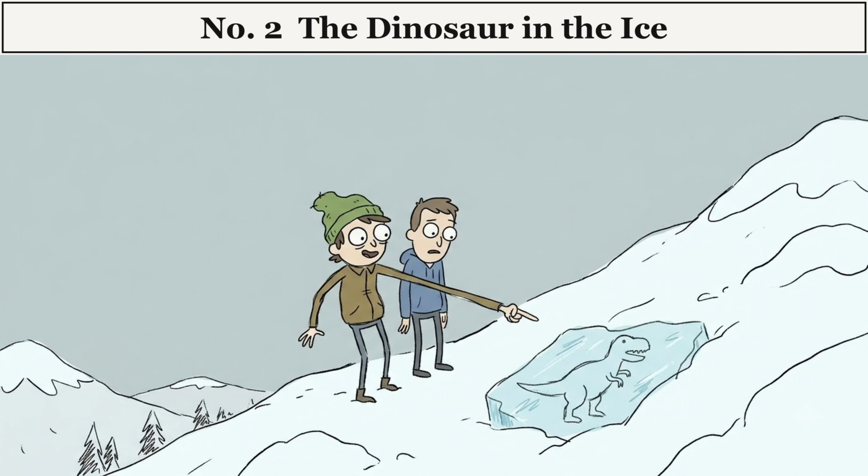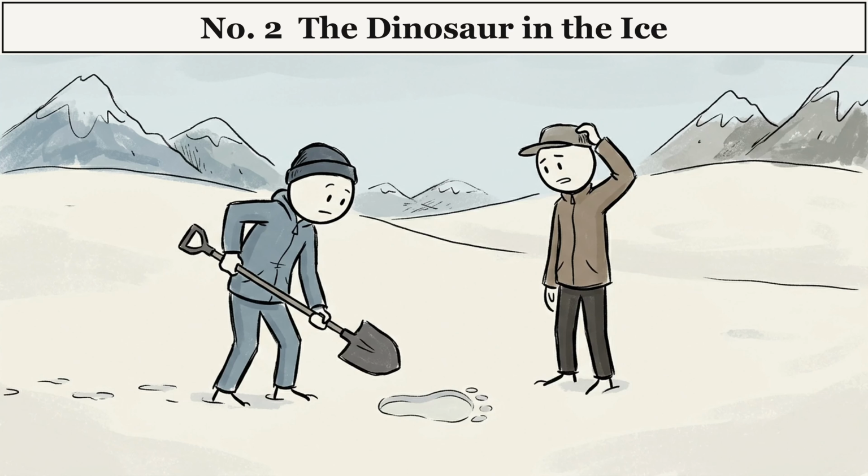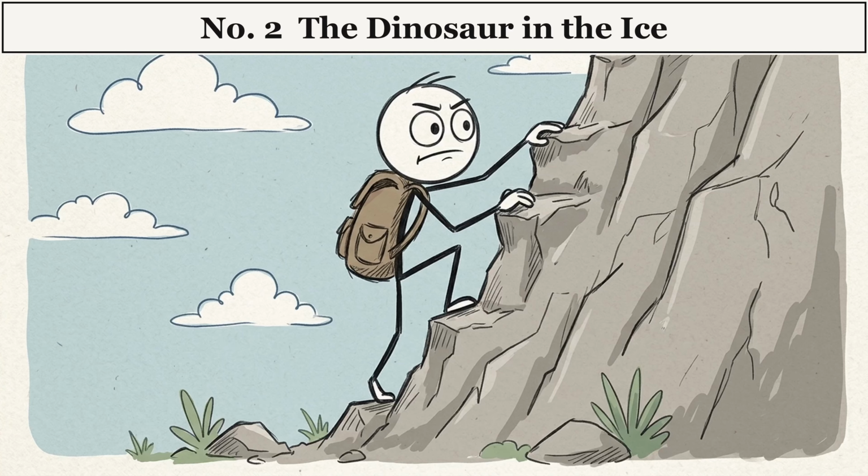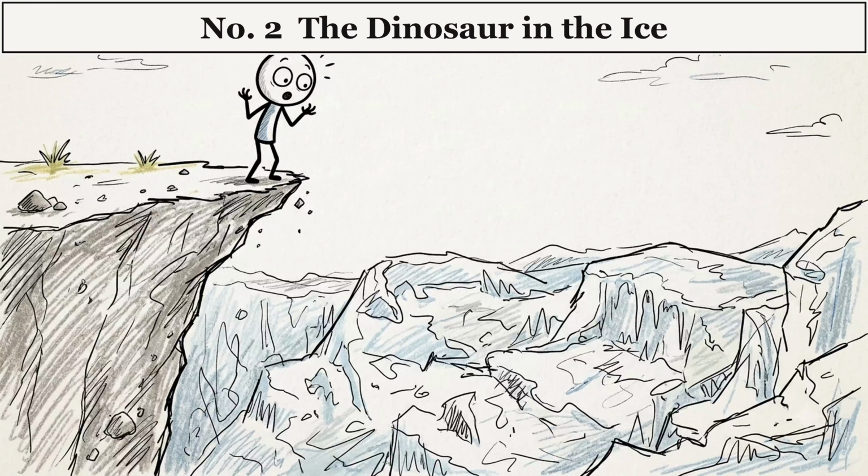Number 2. The dinosaur in the ice. The predator that proves the white continent once had footsteps. In the austral summer of 1990 and 1991, geologist David Elliott was working high on Mount Kirkpatrick, above the Beardmore Glacier in the central Transantarctic Mountains.